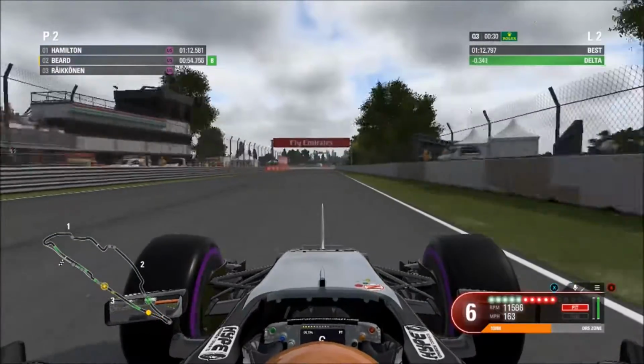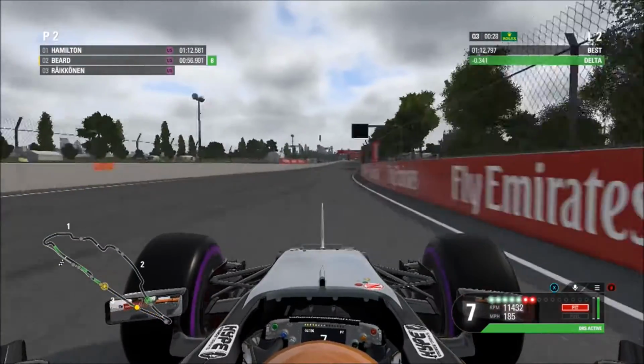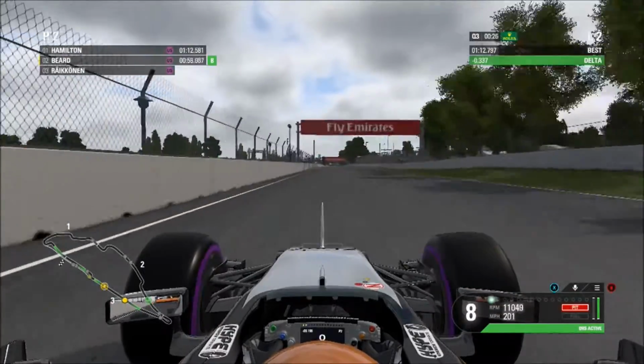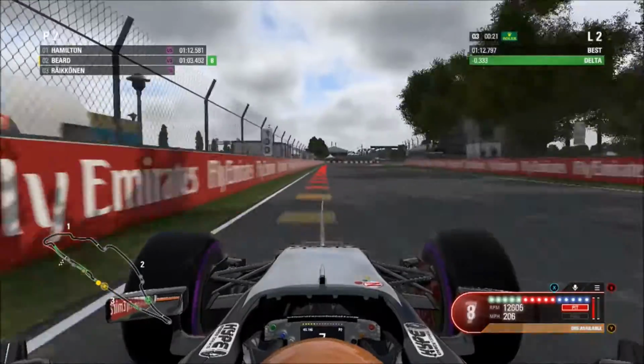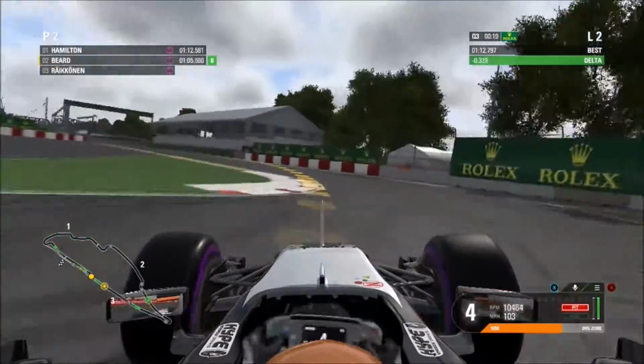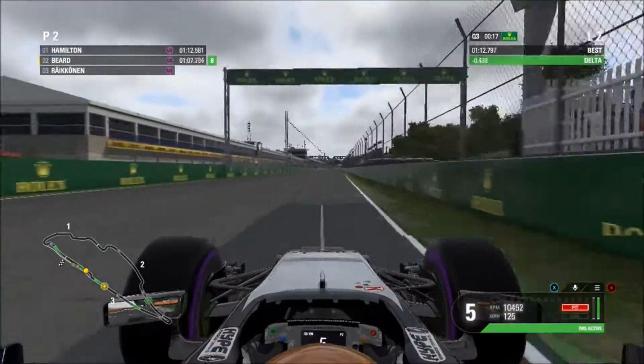But here we are then, coming down the back straight. You know, Force India at straight line speed, we've said it so many times in this career. What speed are we going to be able to hit? 222 miles an hour there, I think we clocked as we come down the back straight. That is just unheard of in Formula 1.